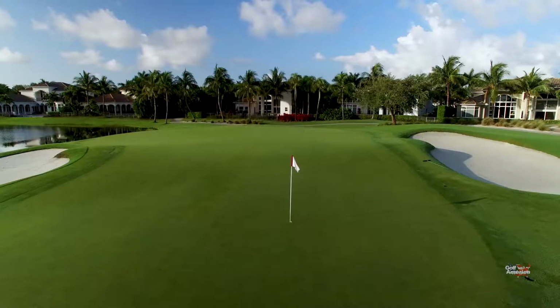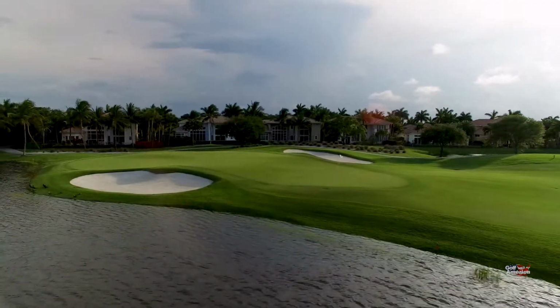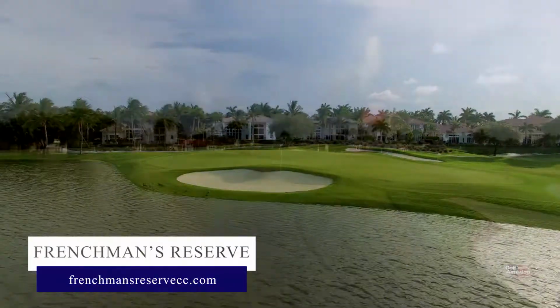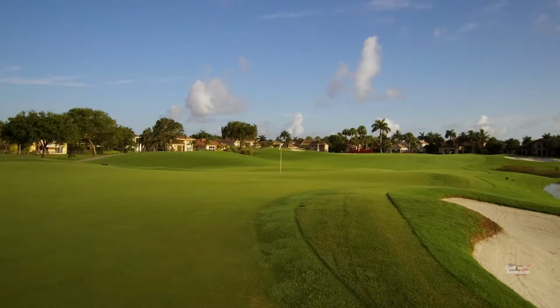If the flag's anywhere in that back left section down by the water, golfer beware, any shot that even starts right of the hole and lands on the slope could very easily kick very quickly into the water, and a shot that looks good in the air could turn into trouble pretty quick.